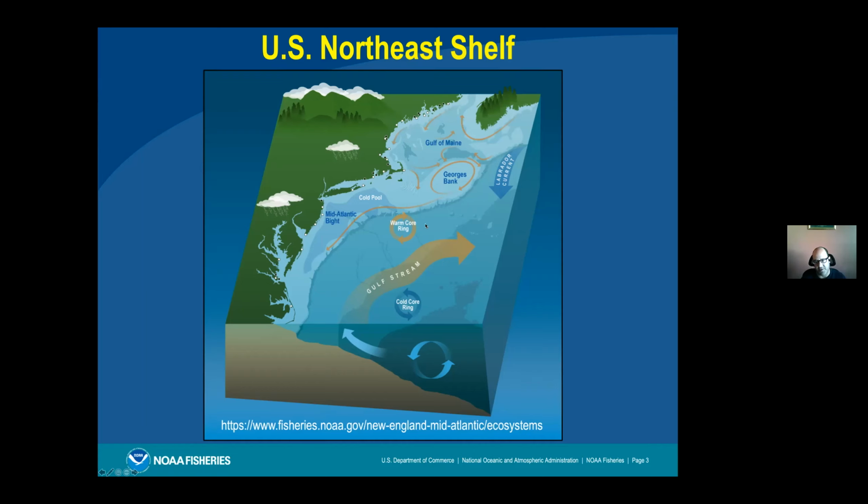So there's this slope sea along the shelf break, which is a mix of Labrador and Gulf Stream water. And most interestingly, over the last 10 years or so, the majority of the source water entering the Gulf of Maine has been primarily derived from the Gulf Stream. So Gulf Stream, warmer, saltier slope water.